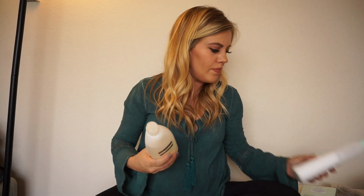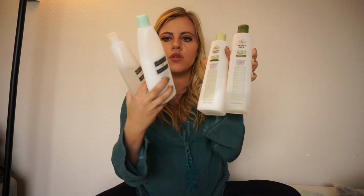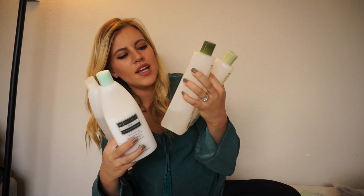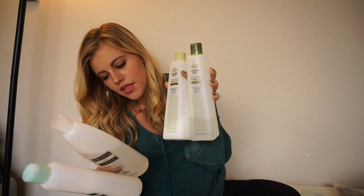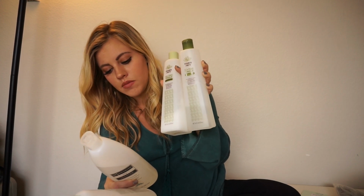So I've tried 2 different shampoo and conditioners that they have there. They've got these 2, so there's the Spa shampoo and conditioner and then the tea tree. I definitely prefer the tea tree. Looking at the ingredients, the tea tree definitely seems cleaner.